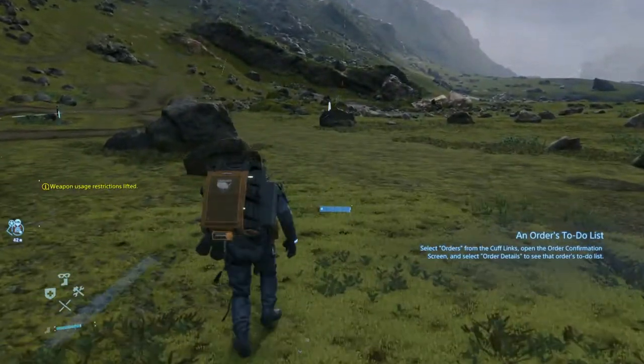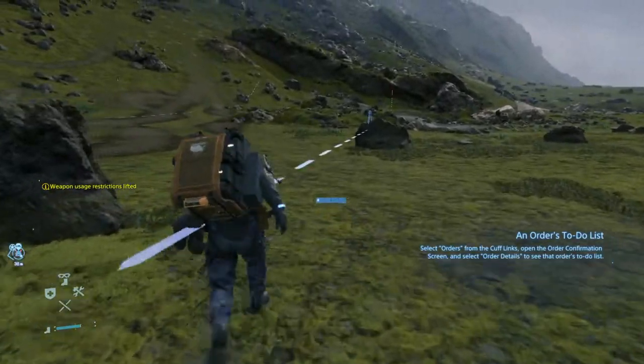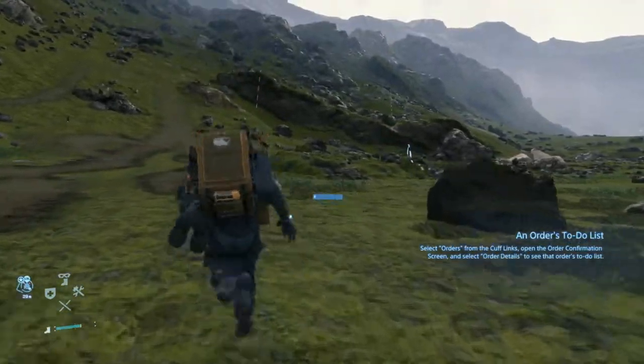Weapons restrictions lifted. We ain't got no weapons. I'm gonna go up this way.